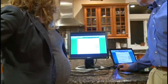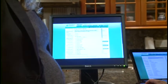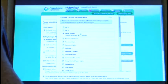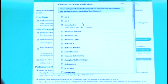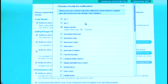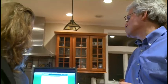Certain circuits, if they're off, that should be on. So one of the ones I want to know is my alarm system. Is that on? Is it charged? Is it working? Right. Well, first of all, you're using energy all the time with the alarm system, so that's monitoring whether it's working. And then when it goes off, you'll draw a lot more energy. So actually, it could be a different alert that lets you know what's going on.